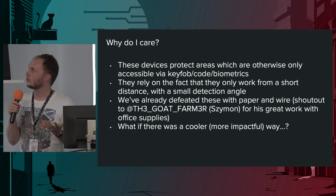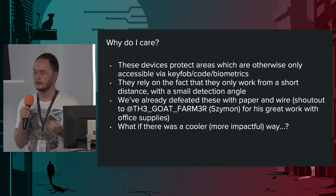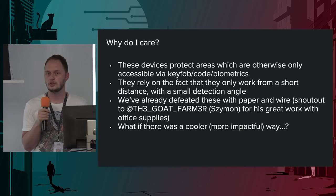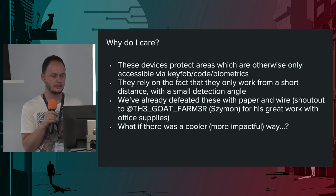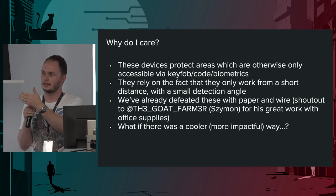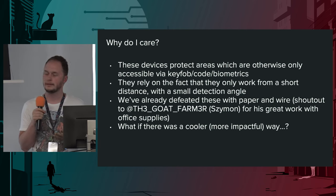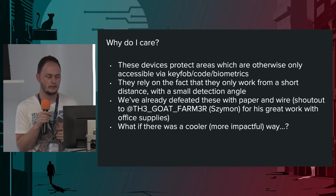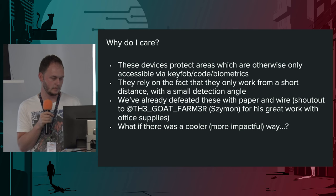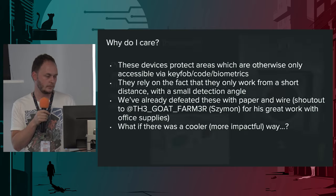So this goes on to why do I care about this. They protect areas that you can't get into otherwise, and yeah, they have been defeated before, so shout out to Simon, who wasted some office supplies, took a piece of wire and a paper and sort of got it through the door and used that to trigger it. But I thought maybe there's a more impactful way. Like, not all doors have gaps, and it's not always easy to implement an attack like that. So I started looking into how they work and as to whether there was some viability to this.